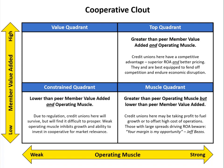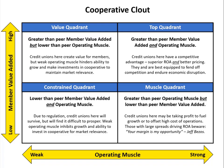The lower left-hand corner we call the constrained quadrant. It's a highly regulated industry, so if you're operating here, that doesn't mean you're going to fail, but you have a challenge because your weak muscle is making it difficult to provide capital for growth, to invest in the cooperative, and we don't have much of a value proposition to sell to the marketplace. How could we work on improving that?